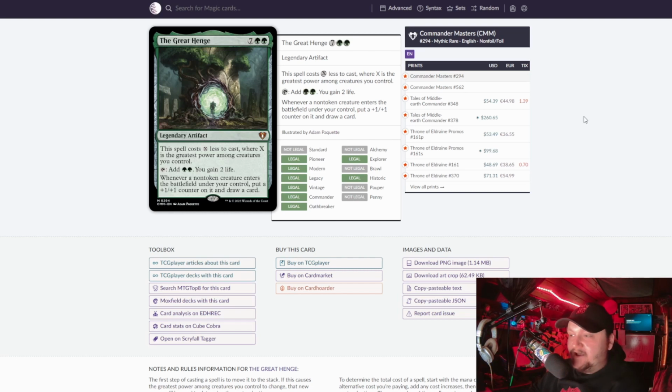Probably wrong on 99% of these, but the other stuff I know is going to drop below $10. I'm 99% sure on that. This stuff, I want to get it out there.